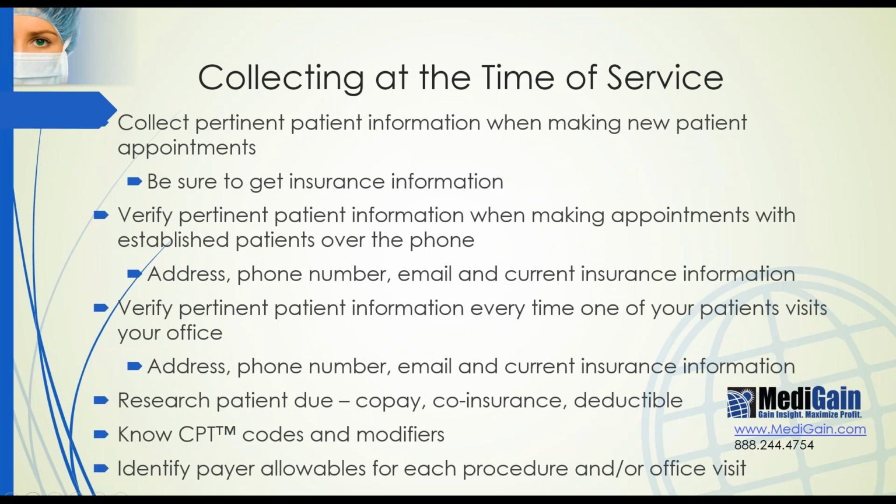Now, when a patient has a copay, co-insurance, and deductible, your front desk staff that's working with those patients at check-in and check-out needs to know how to research that, how to look at the insurance cards, how to look at Navinet, and how to do eligibility verification through your EMR or practice management system. It's also important for them to have a good grasp of CPT codes and modifiers, and we'll get to why that's important in a minute. Also, I really recommend being able to identify payer allowables for each procedure. For most practices, for work done in the office, you'll be able to capture 75 or 80% of that in 10 or 15 codes.